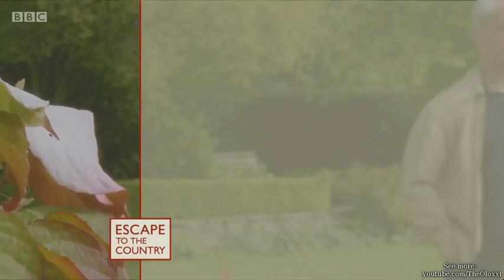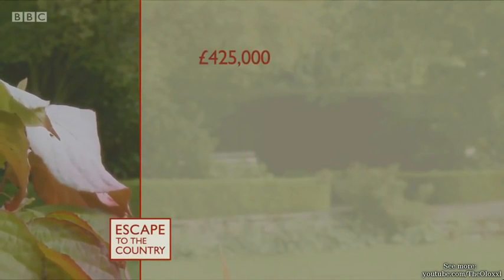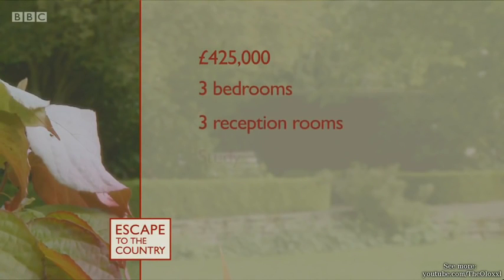With a maximum budget of £425,000, Craig and Sophie want a character property with at least 3 bedrooms and 3 reception rooms. Also on the wish list is a study so Sophie can work from home, and a spacious kitchen diner. Outside, they'd like at least an acre of garden so they can fulfil their dream of having a pony for the girls, and maybe a sheep or 2.